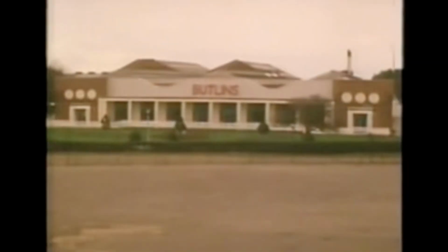About 60 permanent staff are losing their jobs, and around 1,000 seasonal workers won't be spending their summers in Filey anymore. But as for the economy of the town itself, no one's quite sure how great the impact is likely to be.